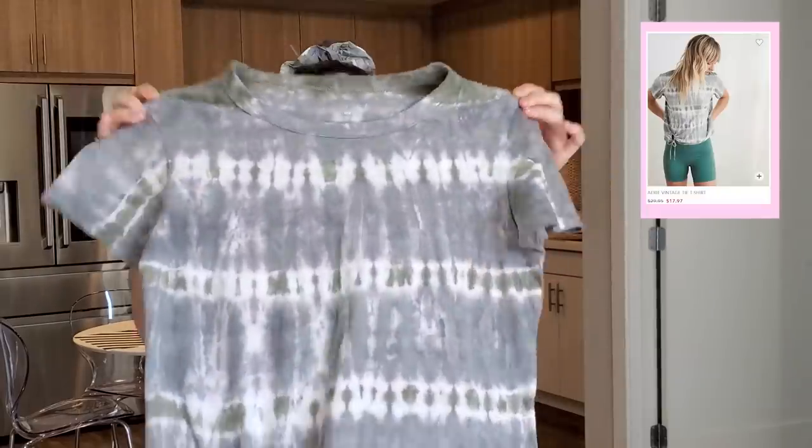So we have this cute little top, which I love because Aerie does a lot of oversized tees, and so does every other brand, which I'm super into. But as a petite girl, I'm also really into having some options that aren't super oversized. And I feel like this one's good for me. It's a really good length.